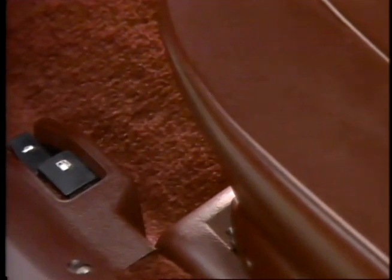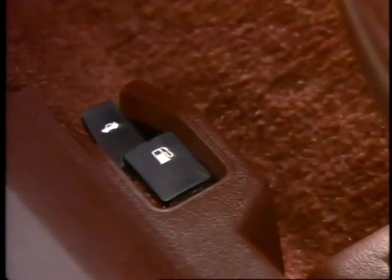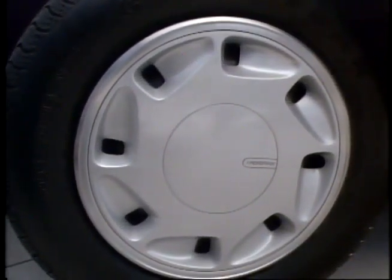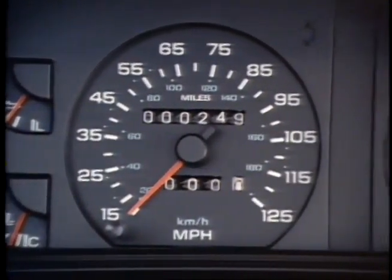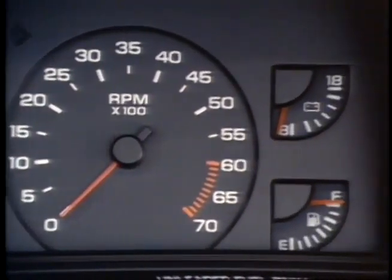Convenient cable-operated remote lift back and fuel filler door releases allow easy opening of the lift back or the filler door from inside of the car. The Venturi-style wheel covers add a touch of flair to this already exciting automobile. Daytona's full-gauge instrumentation provides the driver with all the necessary readings to safely operate the vehicle.